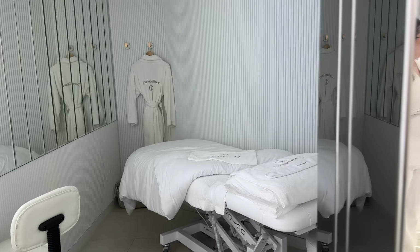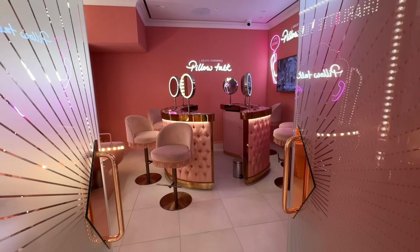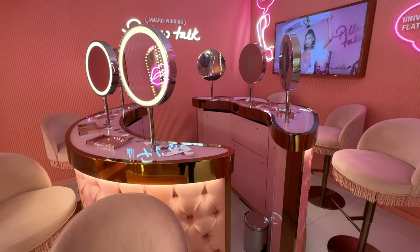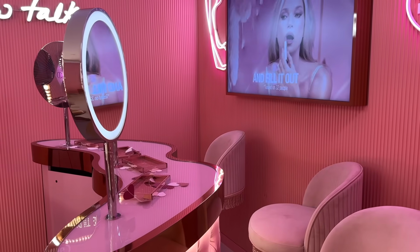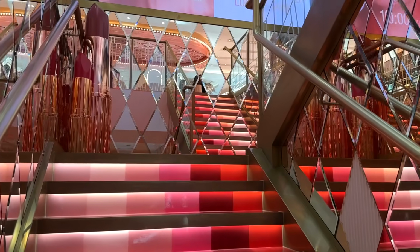There's also a beauty boudoir for makeup appointments and consultations, and the Pillow Talk Parlour, a private event and party space. How fun would it be to gather a group of friends and get ready together here? I'm just going to daydream about hosting something here on my next trip maybe, and getting to meet some of you. Maybe you can help me manifest that. Thank you to the Charlotte Tilbury team for letting me take you around.